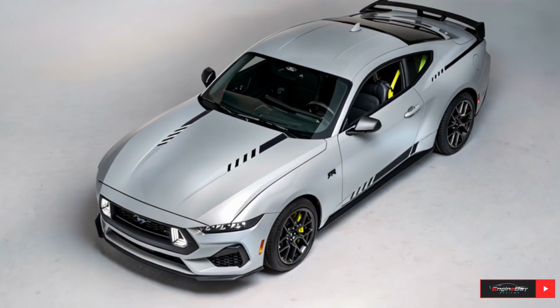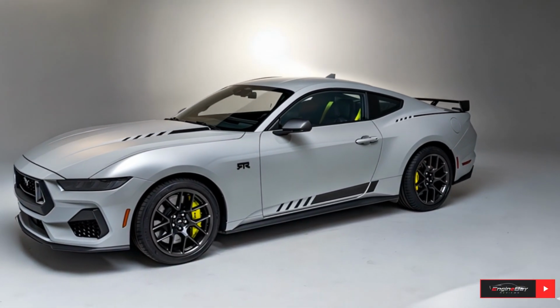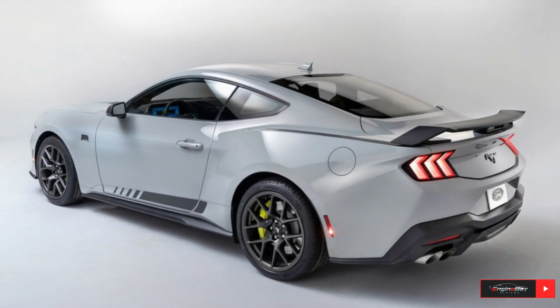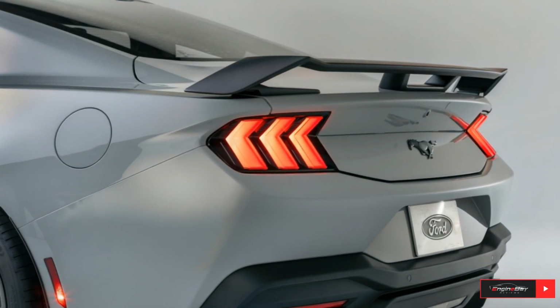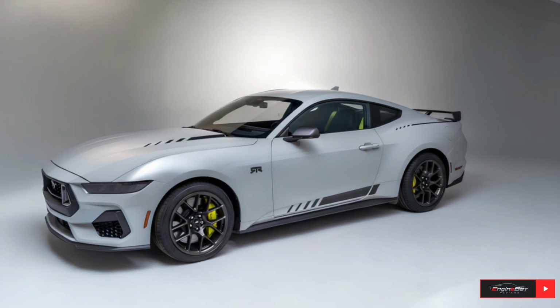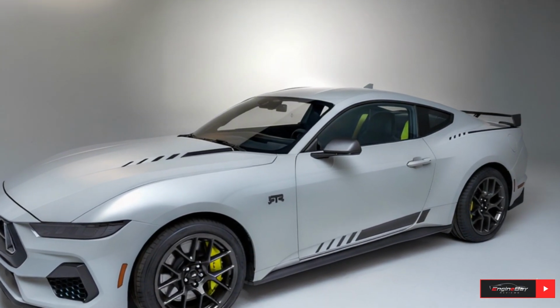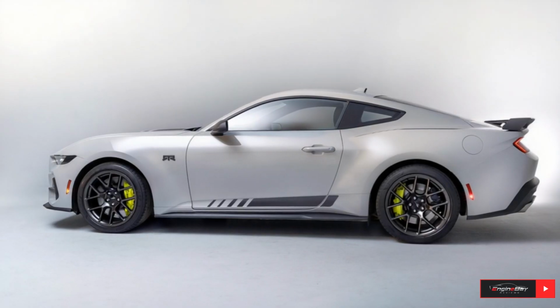Now, it's not perfect. Some purists will miss the V8 rumble. Fuel economy won't be great under aggressive driving. Rear seats and comfort still aren't going to match what luxury cars offer. But for what it is, a Mustang built to slide, built to excite, it hits a lot of the right notes. Production kicks off in summer of 2026, offered on EcoBoost Fastback models with high or premium trim levels.